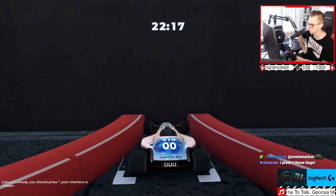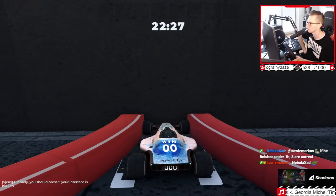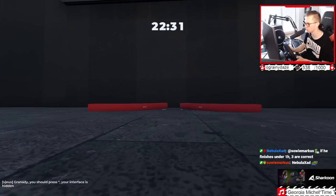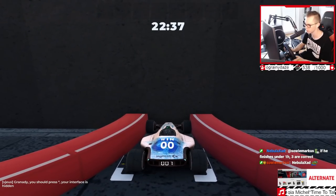Maybe we have to do it in a rhythm, like blue has to go first. Wait, what do we have? We all need to go into it simultaneously. Let's all go backwards and then we go forwards in 3, 2, 1, now. Okay, nothing happens for me now. I got a blue square. I think I got a blue square as well.